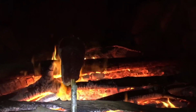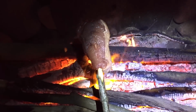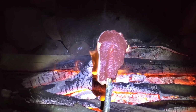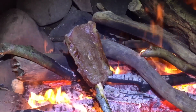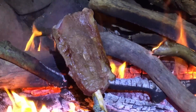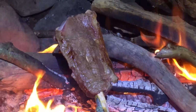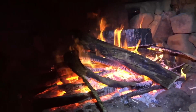Steak's on. So that's me pretty much wrapped in my wool blanket on top of this thing, and if I get really cold I'm just going to get into that, but for the moment this fire is absolutely sufficient.